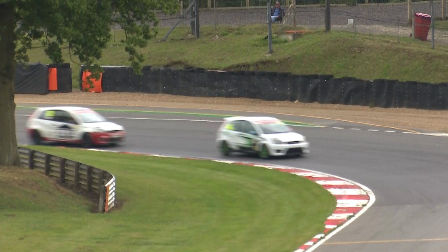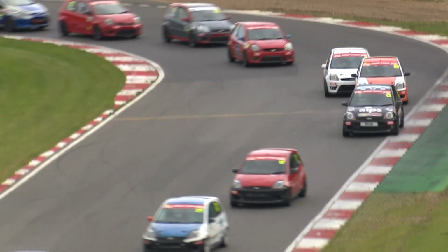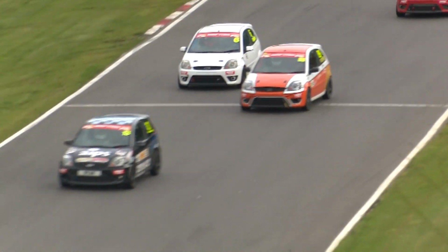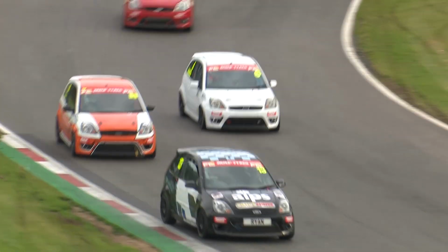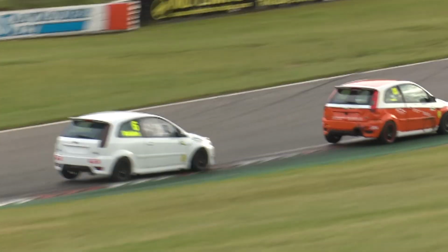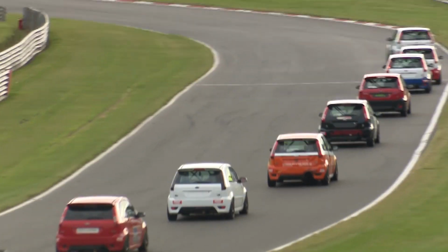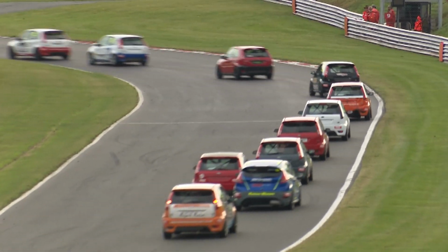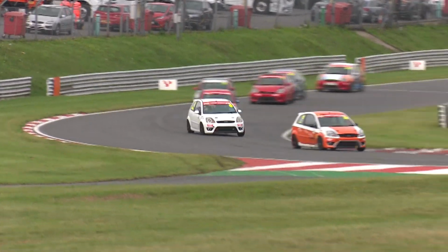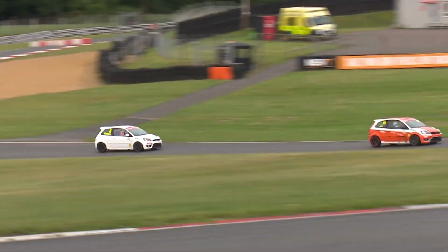We don't get any high profile retirees, so it's Going out front, David Knight in P2. This could mean that we're going to have a 3rd different winner, and that is again underlining the competitive nature of this championship, as Watkins has a look at Robert Stevens, tries to go through on the inside line. Robert 6th in the previous race, matching his best result from round 10 at Snetterton. This is round 14 of the championship.